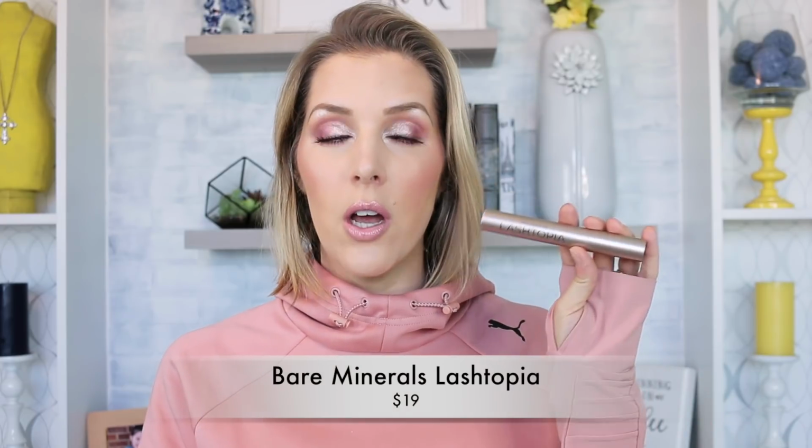I also have a backup of the Bare Minerals Lashtopia Mascara. This is the 2nd or 3rd tube that I've gone through, and again, I have a backup in there. I like the Thrive, I like the Chanel, I've tried other mascaras this year, I like the CoverGirl one and the green tube, but I can't get away from coming back to this one.